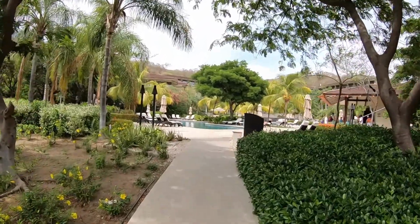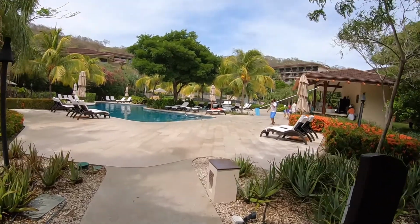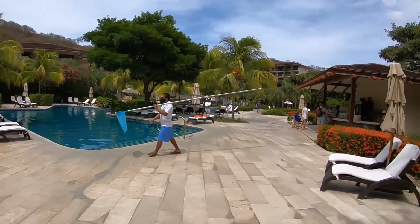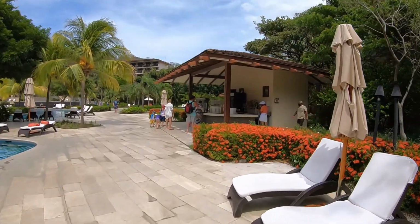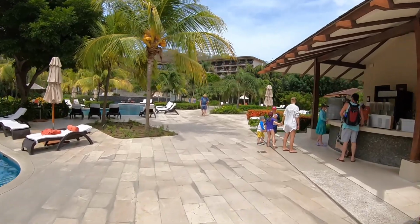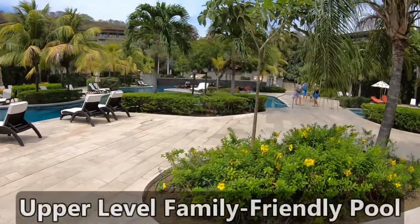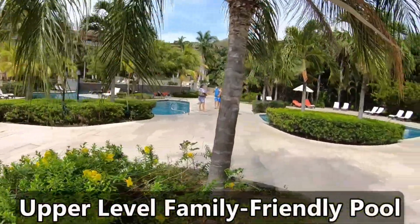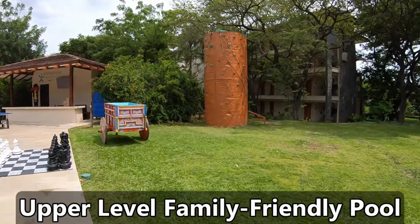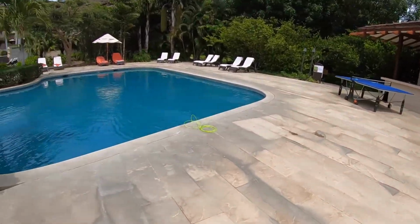And here we have the other main pool area. Not quite as big as the pool on the lower level, but it is a pool with a bar where the majority of the rooms are, also where the majority of the restaurants are located. This is another one of your family-friendly pools where they got some chess, ping pong, some rock climbing, and throughout the day they might have rock climbing scheduled, so check your daily activities chart.